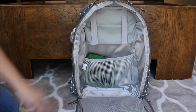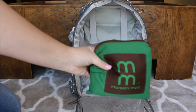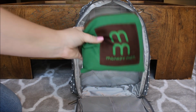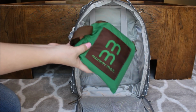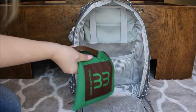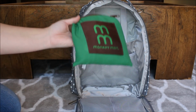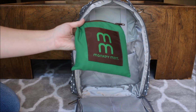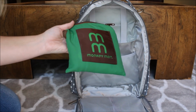Then the very last thing I have in here, which is another great little Disney tip, if you will, is this monkey mat. It has been awesome, awesome. This is the original monkey mat. I did a video on this like 100 years ago. I'll link it below. It's one of my very first videos, so it's interesting for sure. This is the original size. They have tons of other sizes now, but this is great if you are waiting for a parade or if you're waiting for a show. It kind of defines a space for your family, if you will.